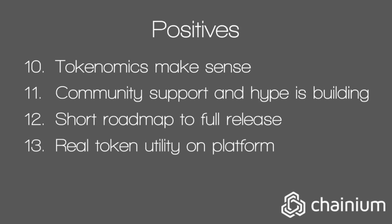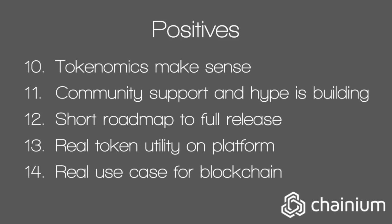Number 13, this has a real utility for the token on the platform. Having the token act as a sort of method of trust and also some rewards and incentivization for people using it means that it has real use. And as well, number 14, there is a real use case here for the blockchain technology. So, by allowing equities to be exchanged for crypto and fiat, there is a real use for the blockchain. It's not just been tacked onto an existing business, as we see so often in these ICOs.